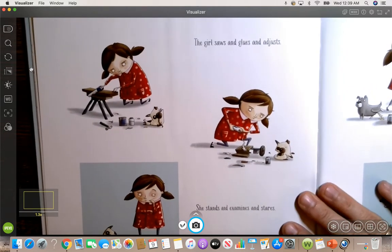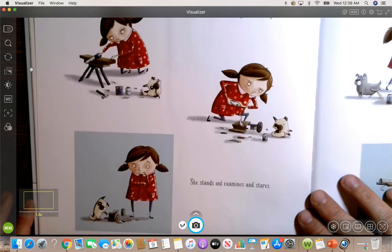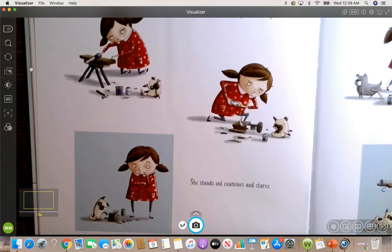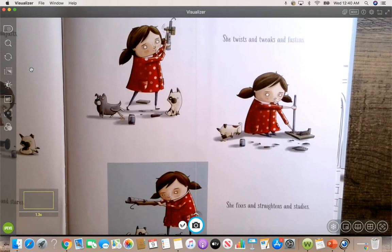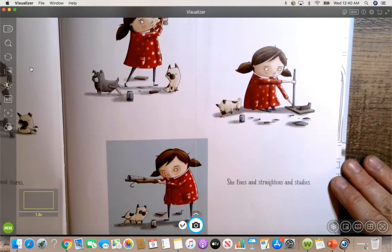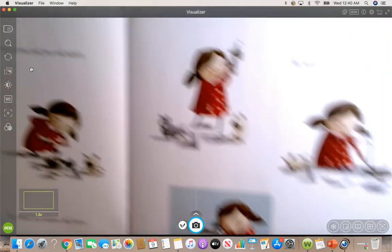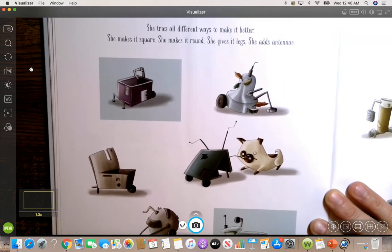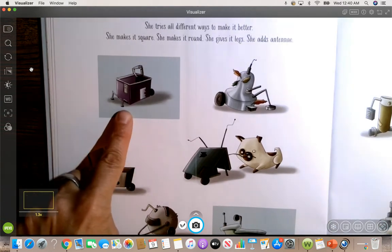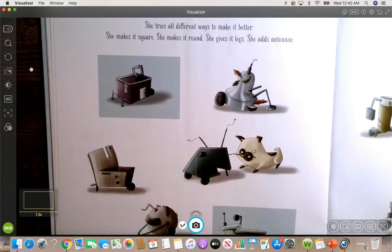So she tries again. The girl saws and glues and adjusts. She stands, and examines and stares. She twists and tweaks and fastens. She fixes and straightens and studies. She tries all different ways to make it better. She makes it square. She makes it round. She gives it legs. Love that idea, giving it legs. She adds an antenna.